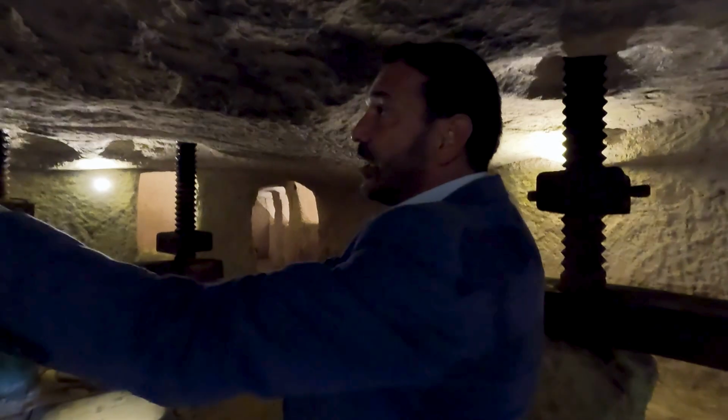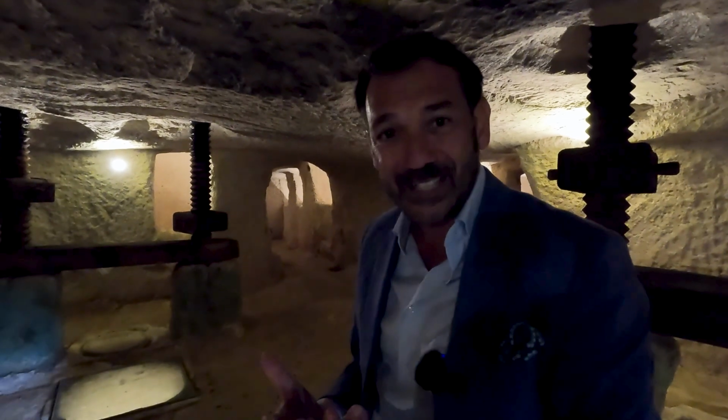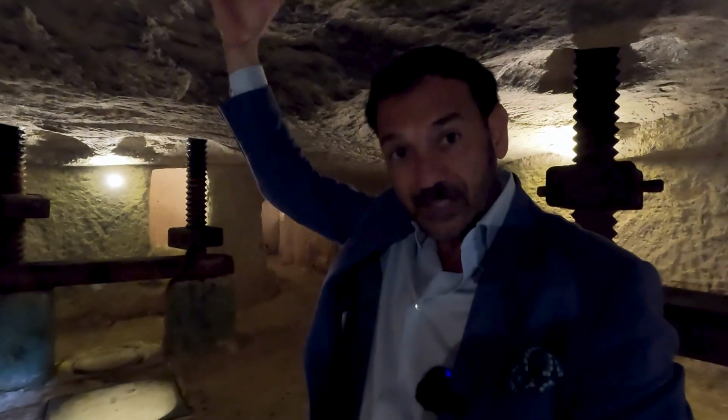Totally dug in the rocks. Look, no columns, self-sustained. Isn't it amazing? No columns. The whole thing is literally dug underground. We're only probably about 10 feet from the surface.